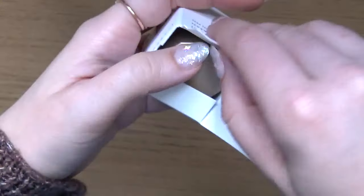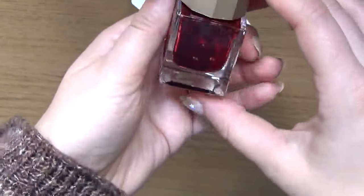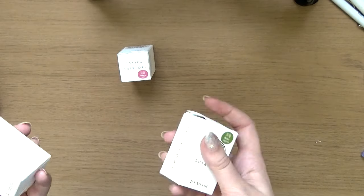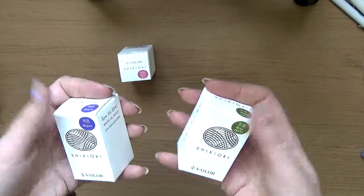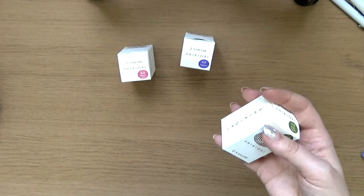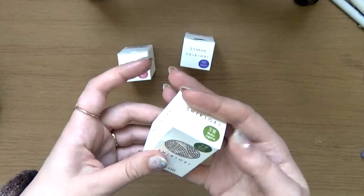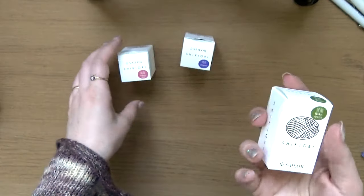So these are Sailor Shikiori inks. I really like drawing with fountain pens just because of the customizability of them. You get one fountain pen, but you can get different nib sizes, you can replace different inks in them. They're super customizable. And I also really enjoy with fountain pens the fact that they're not a throwaway thing. You get one fountain pen and you can refill it and use it for your whole life. So they're quite a sustainable option as well. But yeah, I've got some different inks for it.